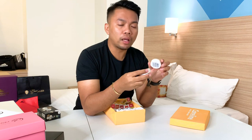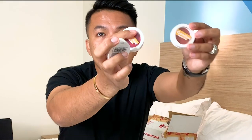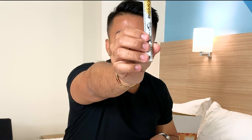So I think the multi-pot, you can use this on the cheeks and lips also. Maybe on the eyes also as a base corrector. So we'll see. It's my first time to try this. Thank you so much, Caroline. And their very famous skinny mascara.